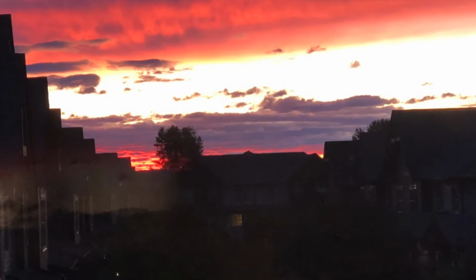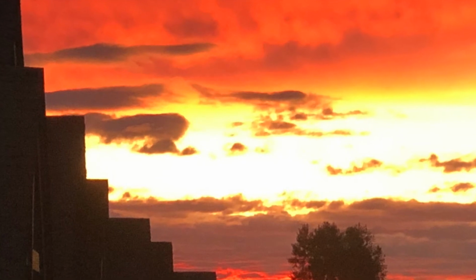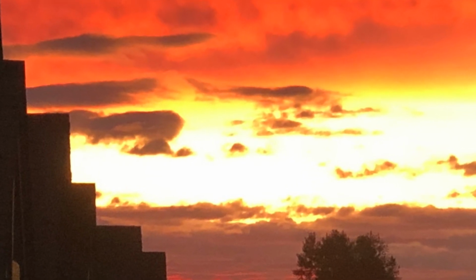This is the view from my office window in Vancouver, Canada. A nice crisp fall sunset. And again, that's it. Oh, there's more.